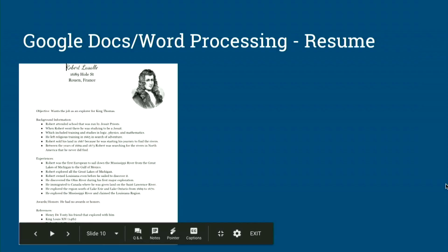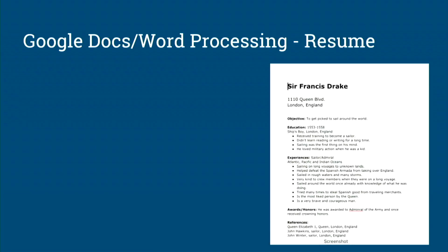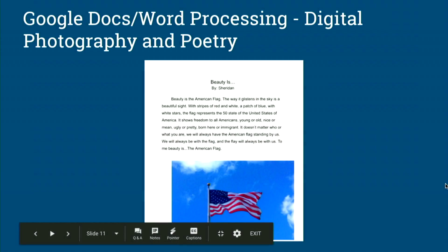We've created resumes for people that we've studied. So these both were explorers, but they created resumes, so they still had to have that knowledge base, but instead of just typing a report, they created a resume.